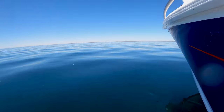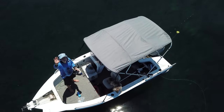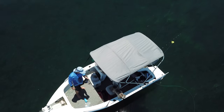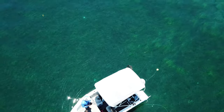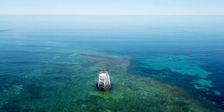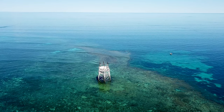Here we are heading out to Tiparra Reef, which is about 14 kilometres west of Port Hughes in the Spencer Gulf. This is the second time we've made our way out to the reef in a matter of months. As you can see, it's a large sandy bank where the depth can be less than 2 metres.